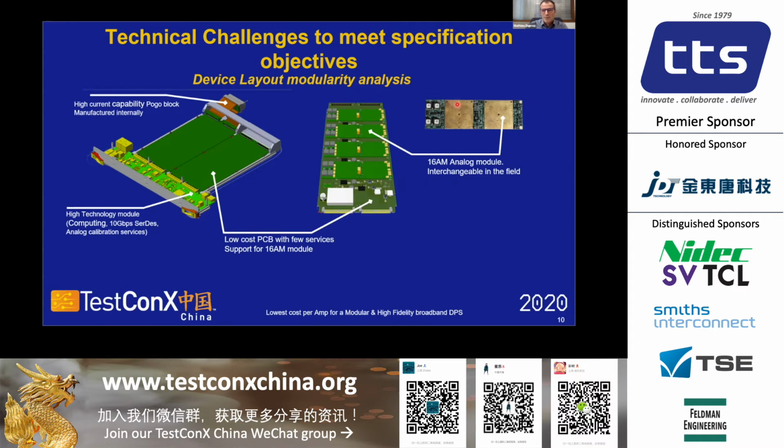We have on the other side the heart of the instrument. This is a 16 amp module. It has 16 channels of 1 amp that can be ganged together. This is a high density analog module. This includes preamplifier, amplifier, and measurement capability. And then we have a low cost, what we call front-end module that supports up to 4 16 amp modules. It is used to bring the power to the DUT through the pogo block.